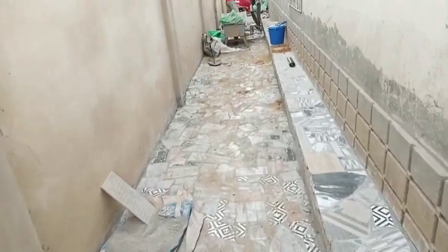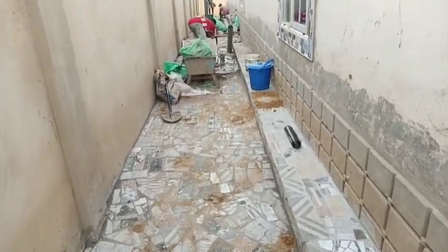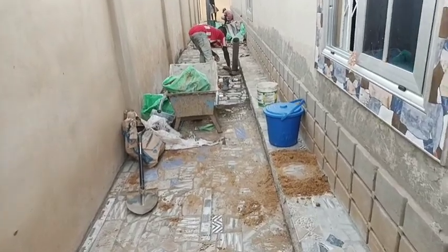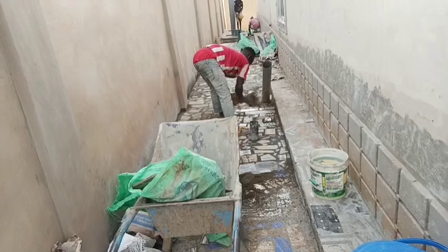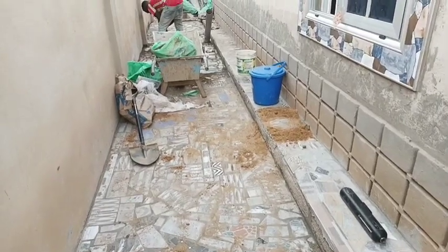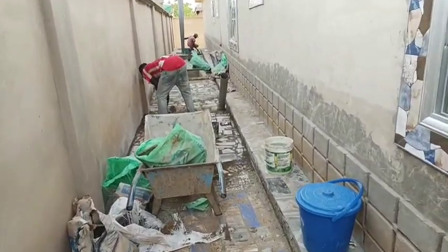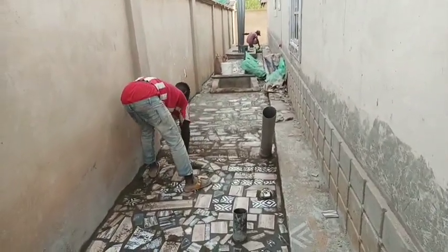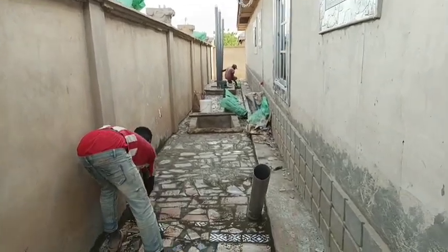And we are also working on putting on the broken tiles, that is the leftover tiles that we have after the project. These were the tiles that we used to tile the bathrooms, that is the floors of the bathrooms. Master Mohammed and his apprentices are also here installing the broken tiles on the floors inside the wall, the fence wall of the guest house.